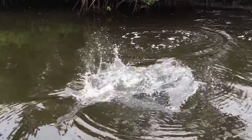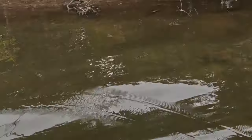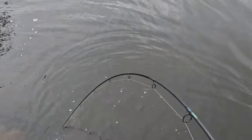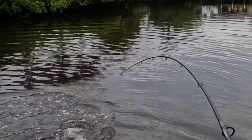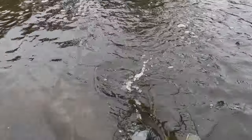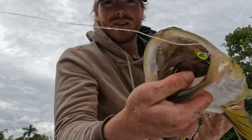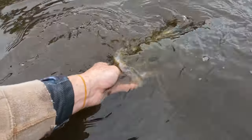Oh my God, giant, giant. Please don't lose it. Please don't lose him. He's on something. Giant fish. I'm going for her. Oh yeah. Holy crap. Take a look at this fish. Not a huge one, but she's fat. She is fat.